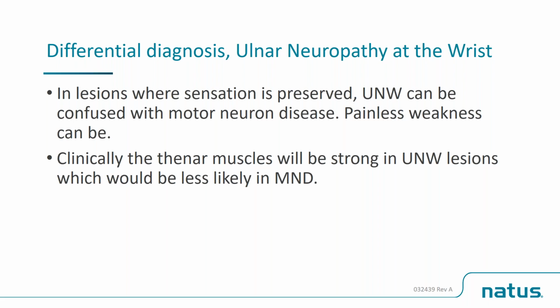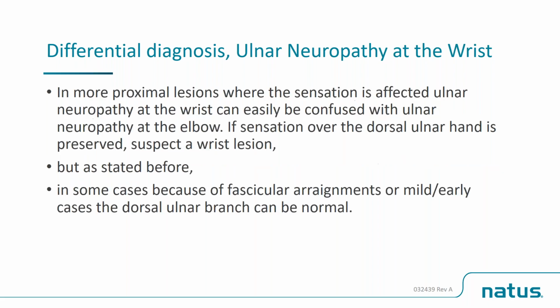But one of the things we have to be careful about is motor neuron disease. If there's painless atrophy, weakness, wasting of the muscles, that's got to be in that differential diagnosis as well. Okay, and again, the pieces to the puzzle that we're putting together to show the picture.